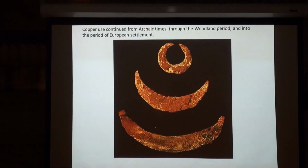The objects themselves from the Archaic period are decorative, they're functional. The one on the bottom is a long-lived form. Some people call that a woman's knife or an ulu. It's very similar to ones further north from here, in the boreal forest. There they would appear in copper, also in slates and other materials. The one on the top is probably a nose ornament.